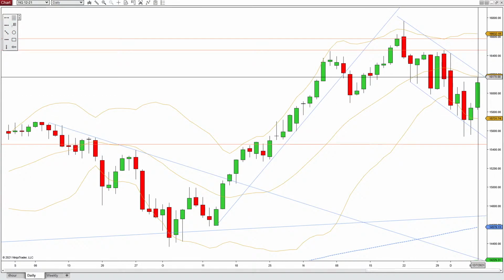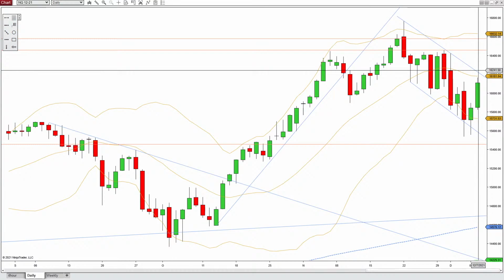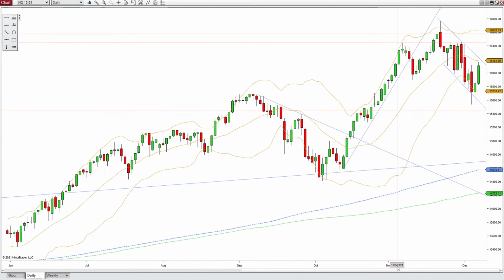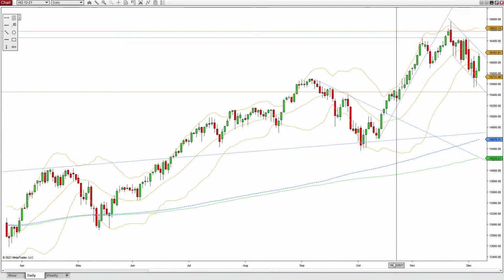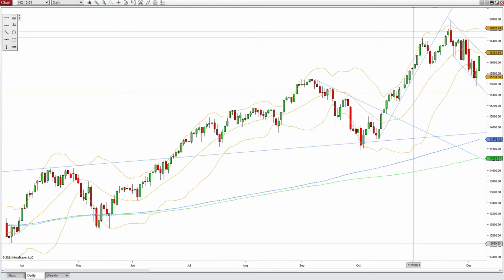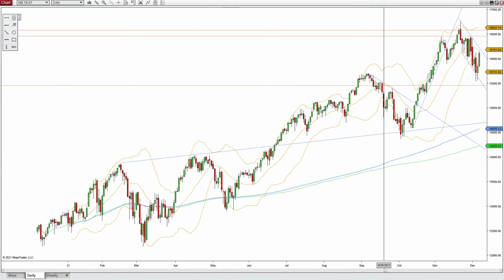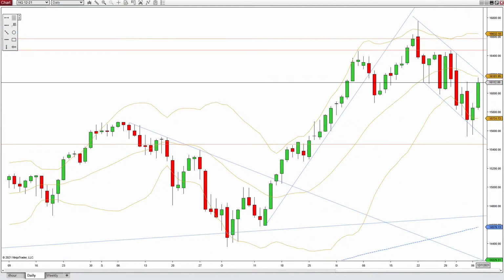If we poke through and we pin through the 20 SMA, like we did over here, the 20 SMA over here, we poke through that, then I think we're rolling back over. I suspect that we're actually going to roll over. I do still have a bearish bias on this thing, for right now, just at the end of the year. I think the fundamentals are pointing down for it, and I'm anticipating this to be an area of resistance.